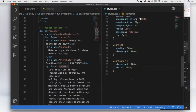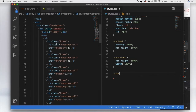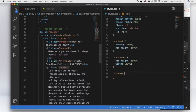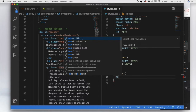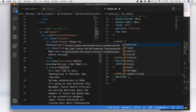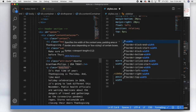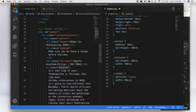All right, so let's select the sidebar. That is indeed what we called it. Yes, okay. Sidebar. Just double checking. Let's give it, we want it to always be present in a fixed position. So position of fixed, because we want it just to stay glued there. And let's give it a width of 80 pixels. We want it to have a height of the full 100 view height.